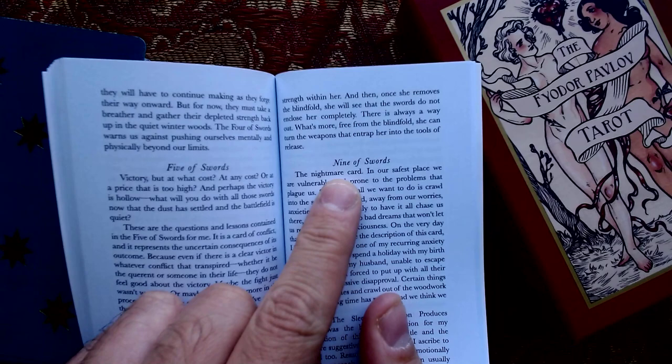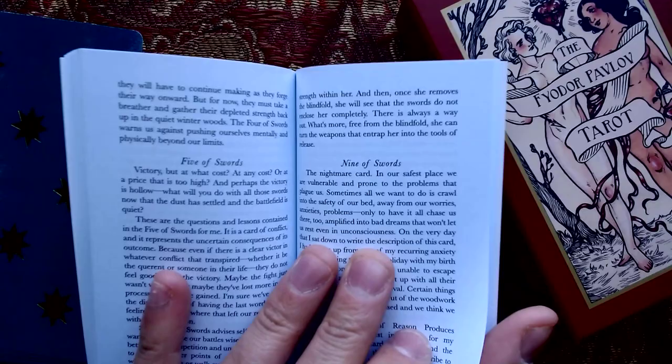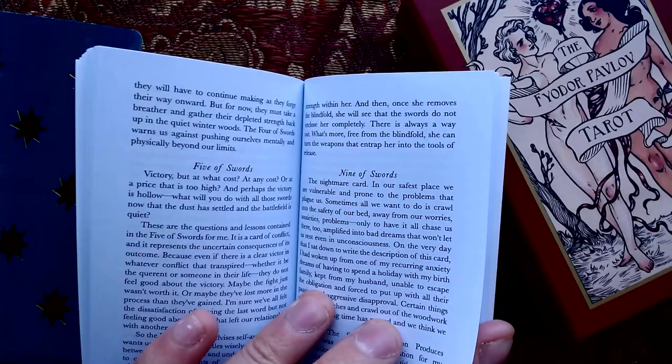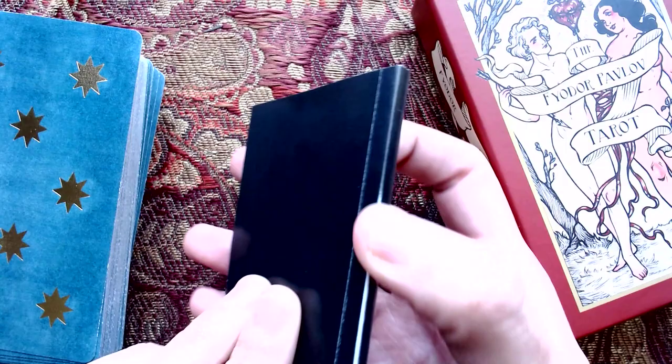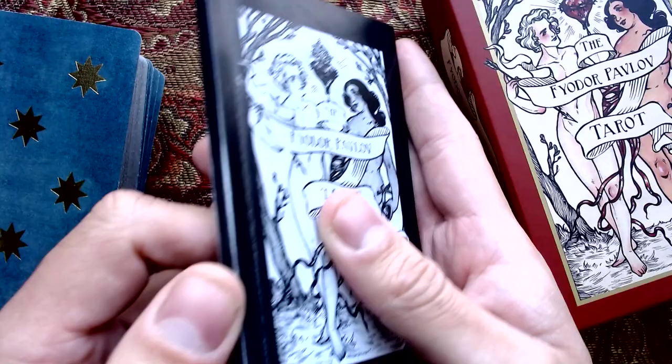The Six, Seven, and Eight of Swords is missing. Is that grammatically correct? The Six through the Eight of Swords are missing in the booklet. So I'm like, no, but it'll be a nice little collector's thing. Also, I'm not sure if this is supposed to be happening with the deck, with the booklet, if that is supposed to be there.